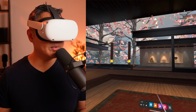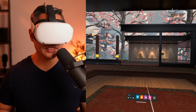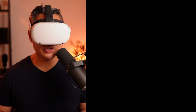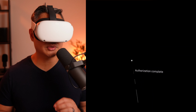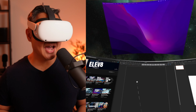Okay, now that we are out of the experimental settings, we're back to my Quest Home. So we're going to jump into Immersed. Now, Immersed is going to take a little bit of time. It doesn't take too long. It will remotely connect with my desktop computer, and in this case, it's my Mac Mini M1 connected to my 49-inch Neo, so Odyssey Neo G9.